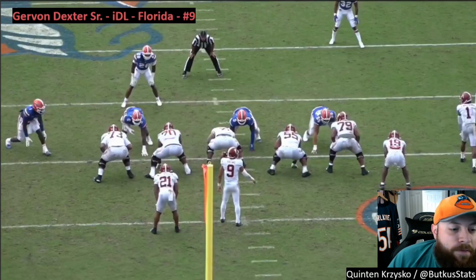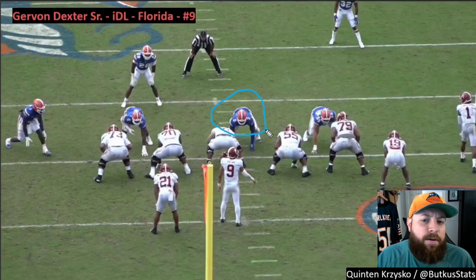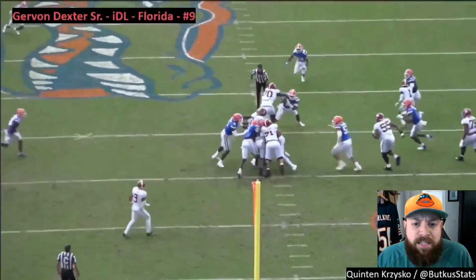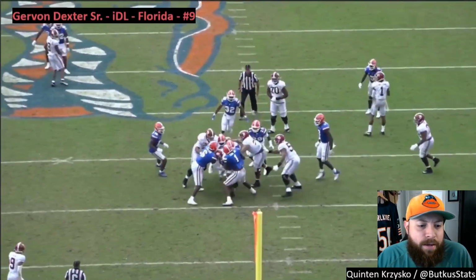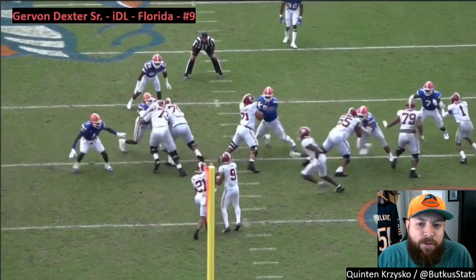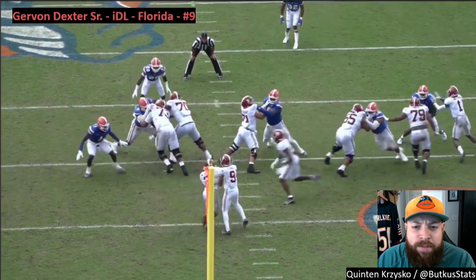All right, so now that we've kind of displayed some of his strength, I want to show you some of his run defense when he's left one-on-one with a blocker. So right here, we got Dexter lined up in the 1 tech. He's just so in control of the block. This is one of the reasons he kept getting marked so well in my film. See, just look at the way he's controlling this block. Locked out. He just doesn't seem like he is being controlled by the blocker. It always seems like he's controlling the blocker.